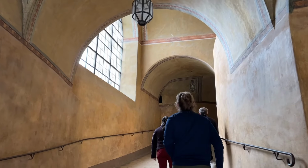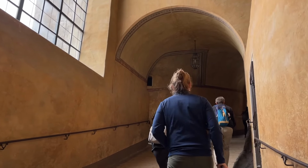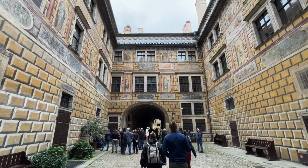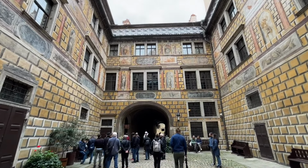The castle tour unfortunately didn't allow any photos or videos, but it was a fantastic experience that I highly recommend. You get to see almost every room of the castle, and it's fascinating how many relics and artifacts are still there from the 16th and 17th century.